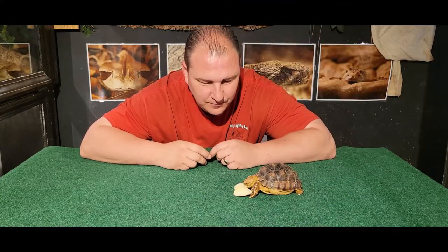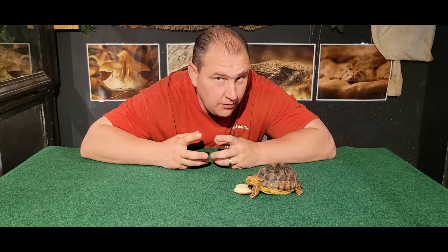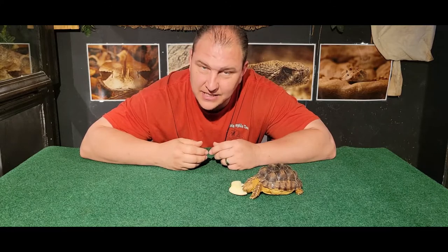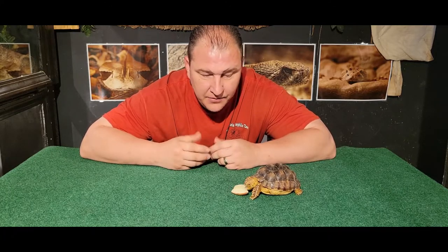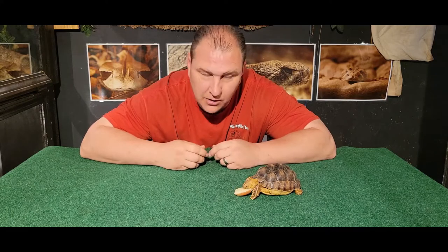Okay, so let's talk about tortoises for a second. Wonderful animals. They make amazingly great pets, and they are generally pretty easy to keep, as long as the habitat and the basic needs are given. With these guys right here, however, there is a problem that occurs quite often in captivity that's called pyramiding.